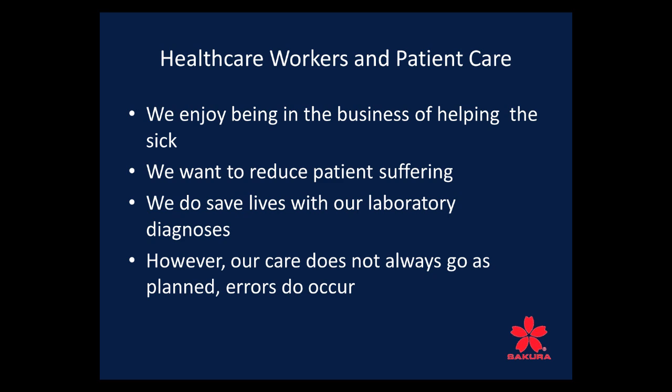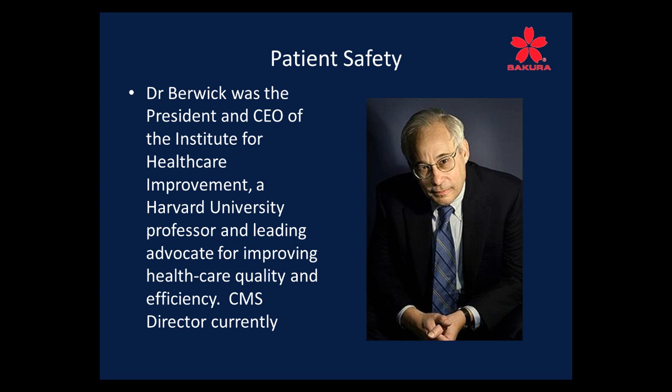I don't care whether you're the runner delivering specimens, the accessioner or the data entry clerk entering the specimen in, the pathologist assistant or the resident or the pathologist grossing in the specimen, the histotech preparing the slides, or the pathologist making the diagnosis, or the transcriptionist putting the report into the system and reporting it out. We all do save lives. But the most important thing is that our care does not always go as planned and errors do occur.